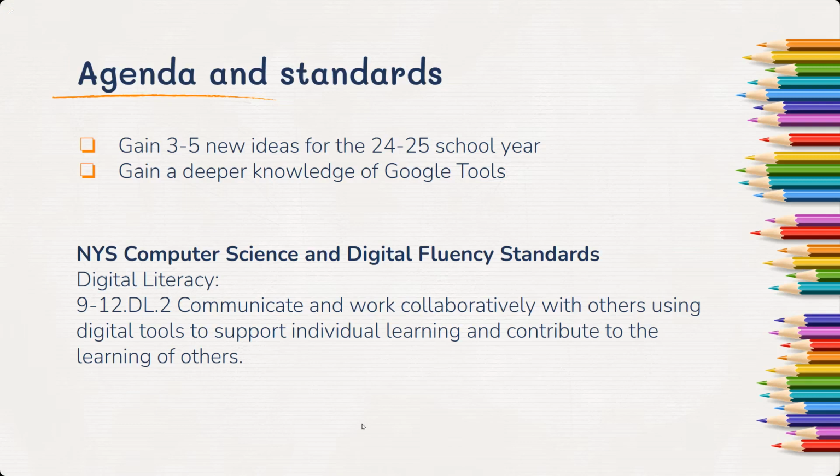Also, a digital fluency standard, as our New York State computer science standards become the norm this school year: to communicate and work collaboratively while using digital tools. You'll notice this is a 9 through 12. I'm counting us as 12th graders. Hope that works for you. It was a long time ago that I was a 12th grader, so it's okay. But that's a standard that we're expecting all of our students to have, so also all of our educators.